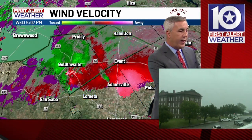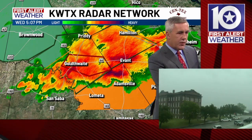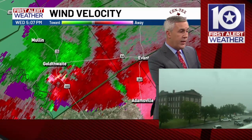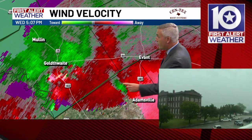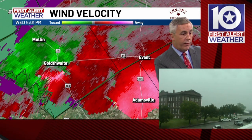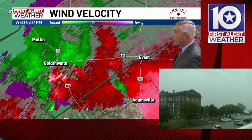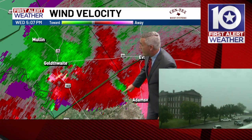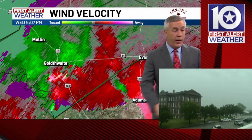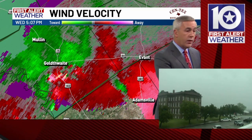Let's go back to the velocity. Again, a little messy. There's one thing to point out. Folks in Adamsville, that rotation is starting to tighten up a little bit. This is the most of those greens that we've seen. I'm just going to take it back a scan or two, and you can see they just went from nothing to the green in there. So the red and the green, that's winds moving in opposite directions there. So this is an area of increasing rotation that is working its way towards Adamsville. No warning right now, but a storm that's showing some increased concerns with it.